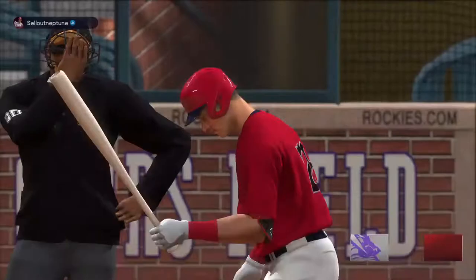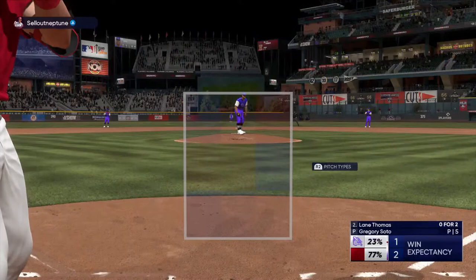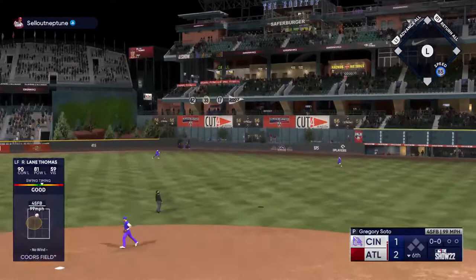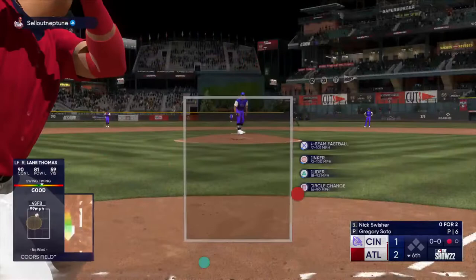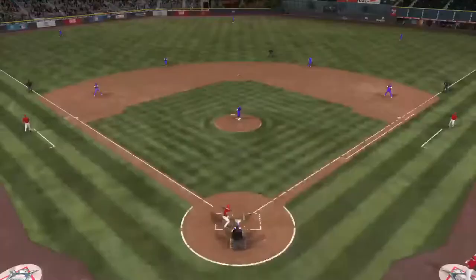Well, we go to the bottom of the sixth. Here's a speed threat, Lane Thomas, leading off for Atlanta, the left fielder. Betts makes the grab. One pitch and one out. Digging in is the switch-hitting outfielder, the right fielder, Nick Swisher, number 33. And the first offering is fouled off.